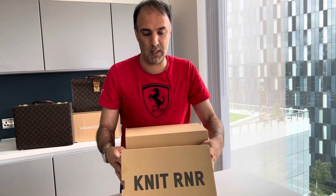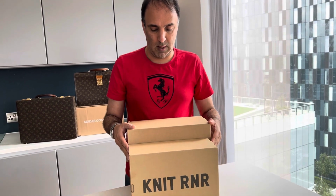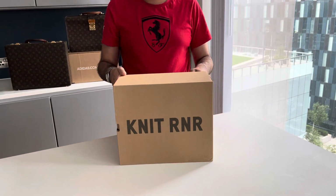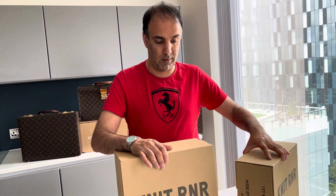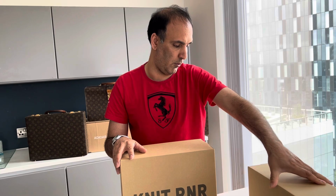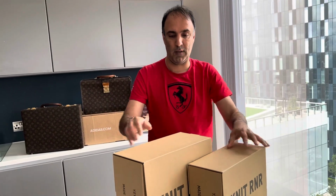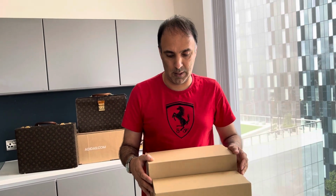In this video we're taking a closer look at the Yeezy Knitrnr. As you can probably see, we've got two boxes here. One says Knitrnr and the other says Knitrnr as well. The difference is obviously the content. One is a size UK 9, the other is a UK 9.5, but obviously that's not the reason for them being different sized boxes.